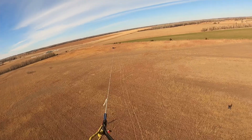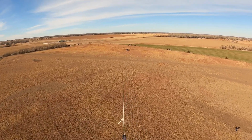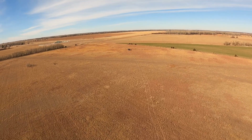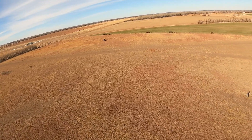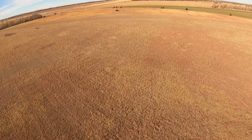Overall my flight was good, other than I had lost a little awareness of wind direction, especially when the wind continued to blow me further and further to the left. You can see how when I pop up and I start coasting to the left, immediately my wing is trying to track me into the wind. You can see me pulling my right brake, trying to get it to correct and get it back into the wind.